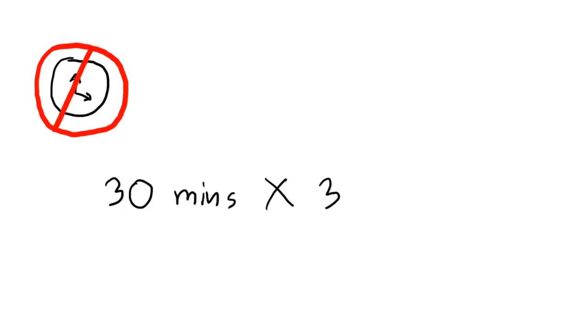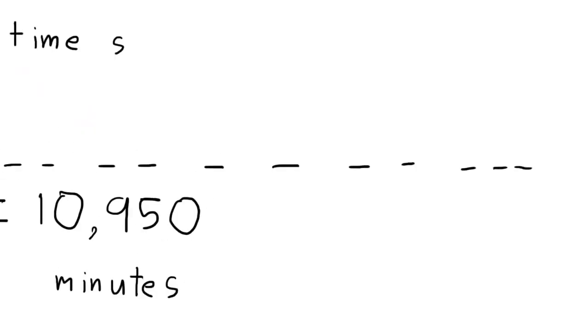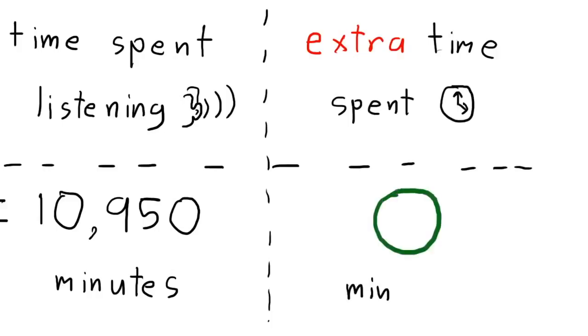If you start using this technique today, and if you do it for 30 minutes per day, 1 year from now, you will have listened to 10,950 minutes of real English conversations. That's a lot of listening. And because you're not doing it in your free time, the amount of extra time spent is zero. That's awesome. Now, what about watching movies?